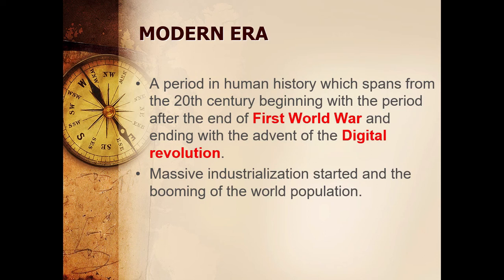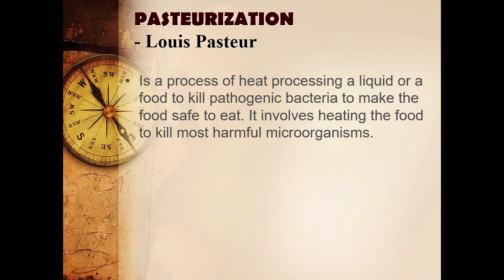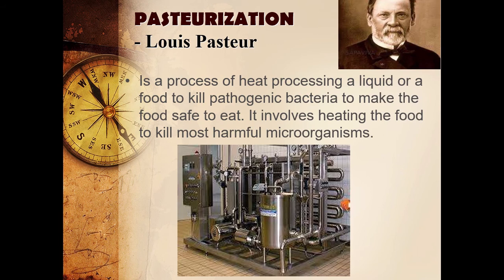Some of the major contributions of modern times are pasteurization by Louis Pasteur. It is a process of heating dairy products to kill the presence of harmful bacteria that can be spoiled faster and can be consumed for an expected period. So, this process is to make the food safe to eat. This process is named after Louis Pasteur, and he is remembered for his remarkable breakthroughs in the cause and prevention of diseases, and his discoveries have saved many lives. So, in anak pud ka, dako ang impact, ang contribution sa pasteurization.